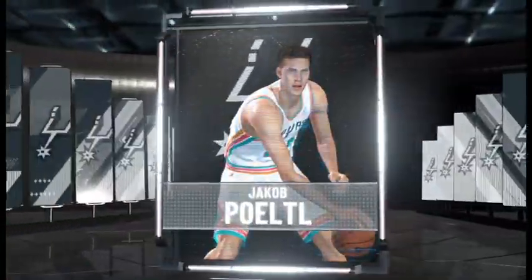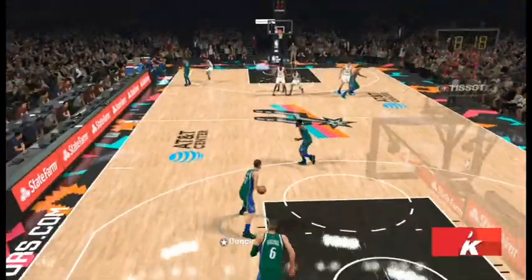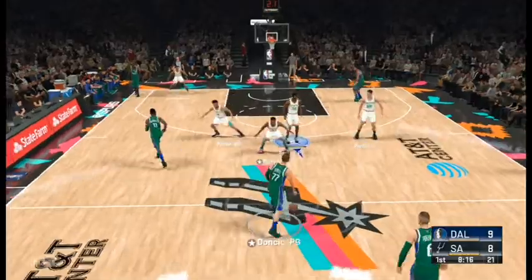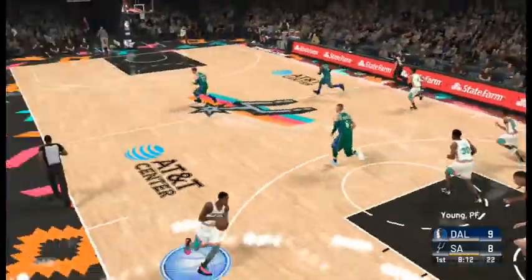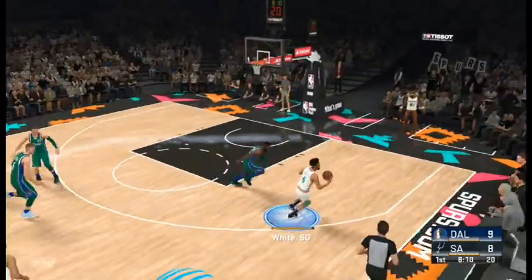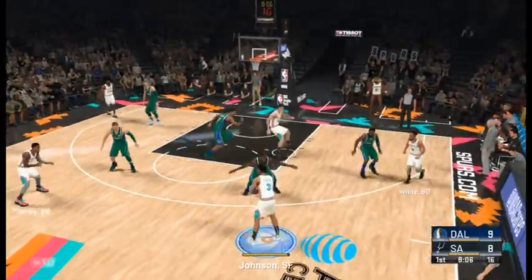Just taking it right to the rim, and no one was there to greet him. And I think defensively, that is not the way you want to start. Giving up high percentage looks, that doesn't typically end well. The Mavericks leading. To the inside. Here's Brown. Oh, it's blocked. It deflects off the backboard. White, the pass to Johnson. Now Murray.